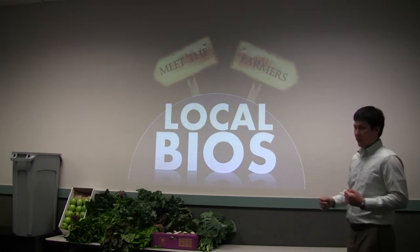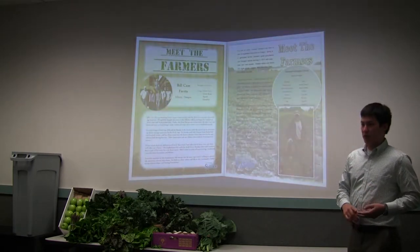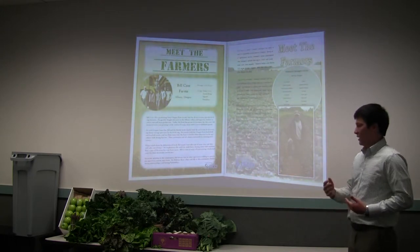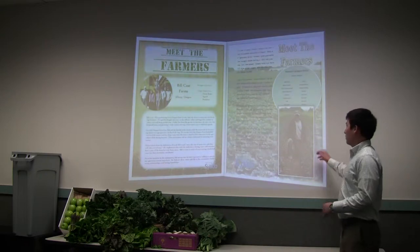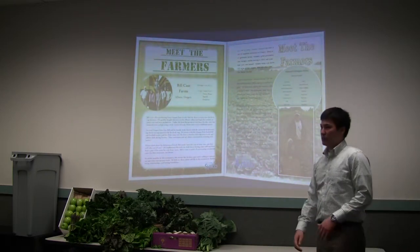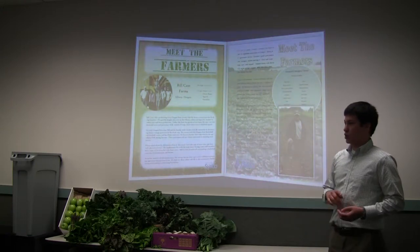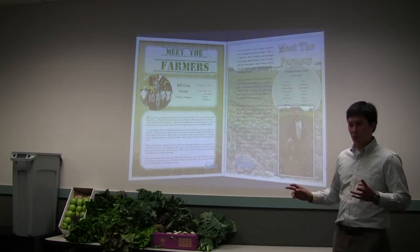And secondly, I'm going out and physically meeting these people. I'm trying to learn from them and their side of the operations as well. And so I want to pass that information on to you and give you materials to give to your customers. So I'm doing these local meet the farmers flyers that you can hand out. Basically, I'm visiting every farm, writing a short bio about them, and then wanting you to give that to your customers. I call it a cute story.